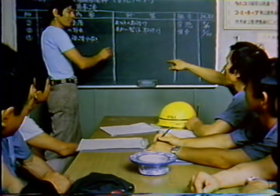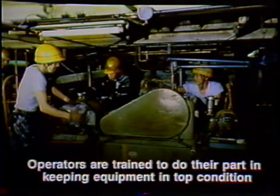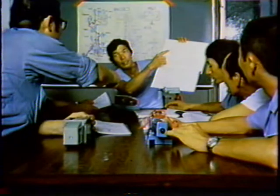Autonomous equipment maintenance by operators is an essential part of TPM in any company. Each member of the workforce must understand and adhere to the philosophy of operator maintenance before real progress in TPM can be made. Above all, this means keeping equipment clean. It also means learning the skills needed to maintain it.